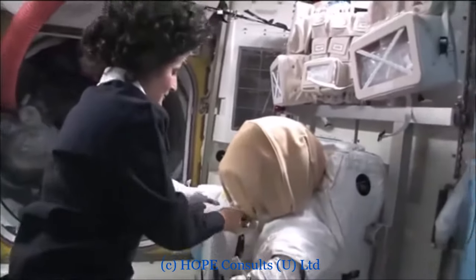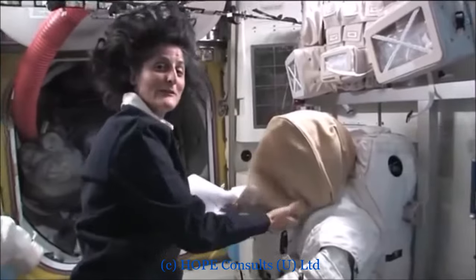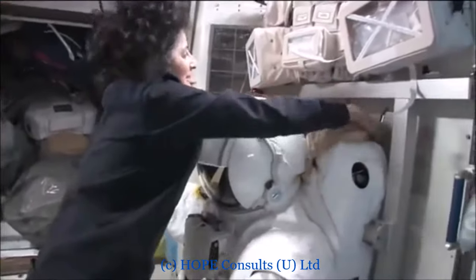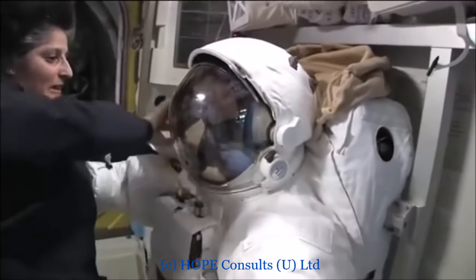You might want to see what the helmet looks like. It's pretty cool, too. We don't usually go out like this, so you usually can see when the helmet's open. So you can see what it looks like inside. Somebody's little head would be inside of here.